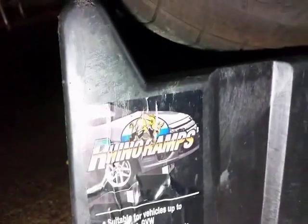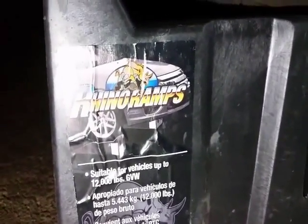So the Rhino ramps, I believe when I bought them, it was a while back. It had to be like 7 years ago. I bought them at AutoZone, it was on sale at that point, for around $35. I don't think they should have gone much farther up than that. This should be around maybe $45 at this point.